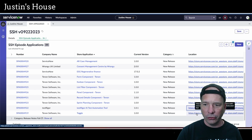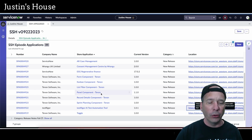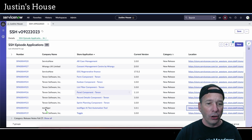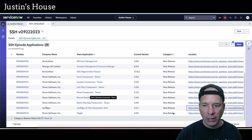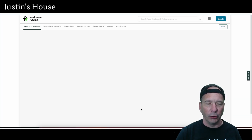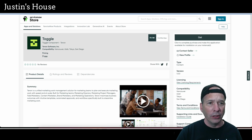And last on our list of new releases, oh, I lied. I thought it was in the highlights. It's actually down here from Tenon. It's called Toggle, and this is inclusive of these components. So that's why we got to skip those and come straight here to Toggle. Let's see what's going on with this new application. Toggle component. Oh, is it a component?